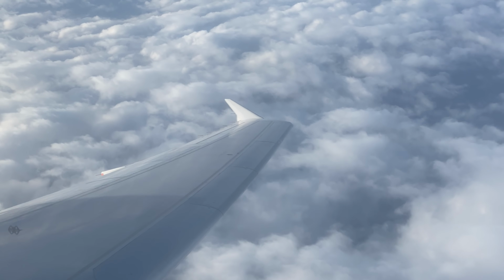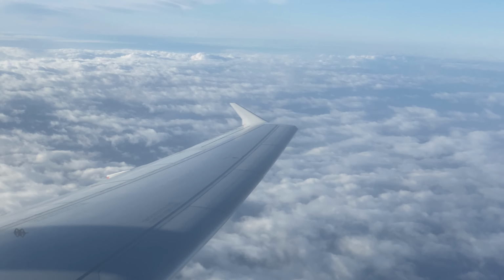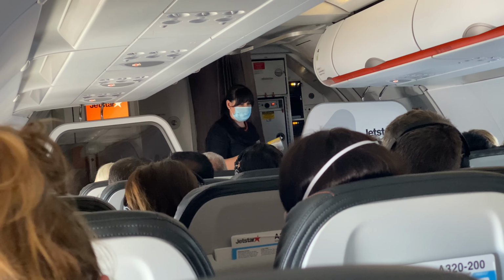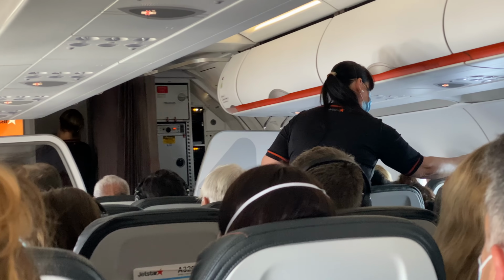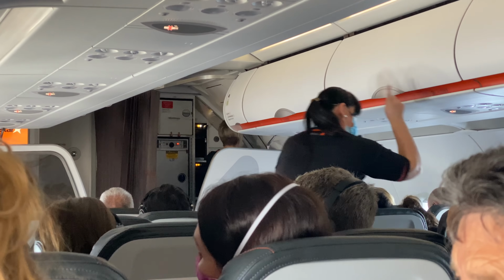So for the food and beverages service on board today, to minimise contact, they won't sell any food on board, so you can't purchase anything if you haven't prepaid. They have made this clear while you book your flight and also on your plane ticket. Jetstar also made it clear that you can bring your own food and drinks on board.